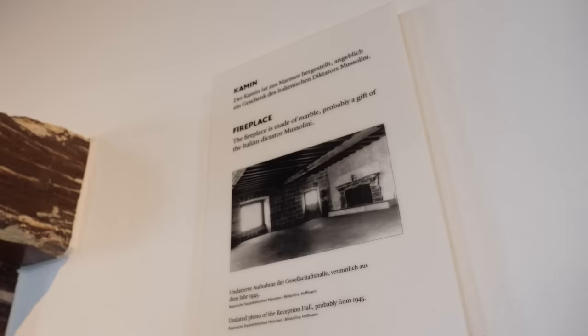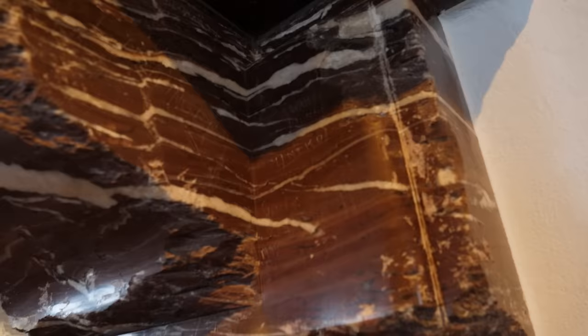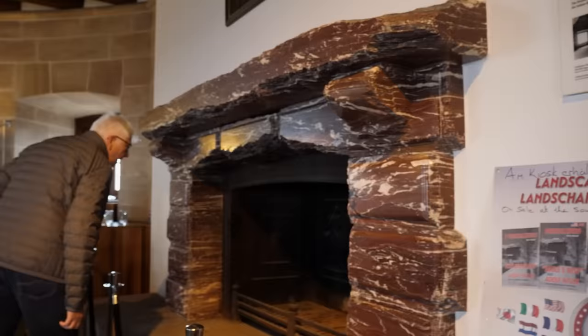And then if we look closely, Eric and I were checking this out earlier, there are all kinds of etchings and graffiti from U.S. soldiers who left their mark right here on this fireplace. But yeah, a lot of history right here in this room.